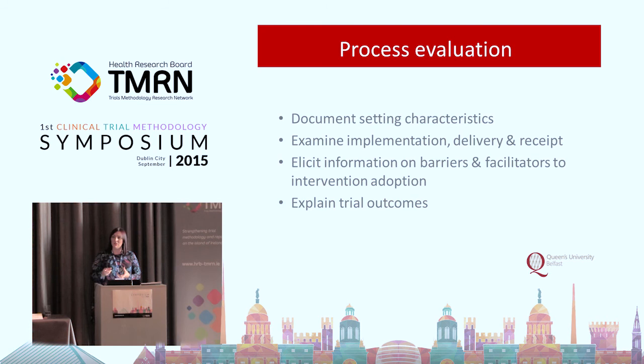So how was it introduced into the unit? How did staff actually get to know about it? Were they trained to use the intervention? And how did they actually get to grips with it? Then we look at how it was delivered. So who delivered it? Was there fidelity? Was it actually delivered as it was intended? Or maybe did they actually leave some parts out?